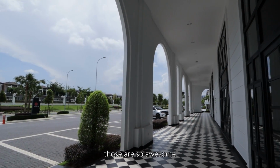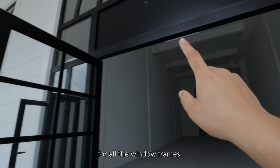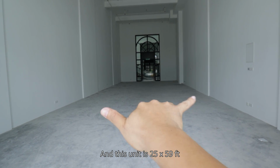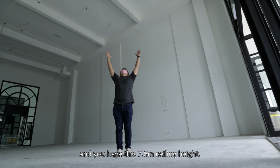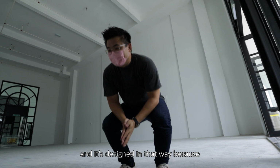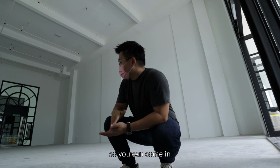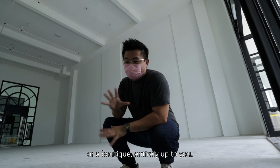Those are so awesome, right? Along with the black and white treatments again for all the window frames. And this unit is 25 by 59 feet. And you have this 7.6 meter ceiling height, and it's designed in that way because it's for you to build up your own mezzanine floor if you need to. So you can come in and make this into a two-story cafe or a boutique, entirely up to you.